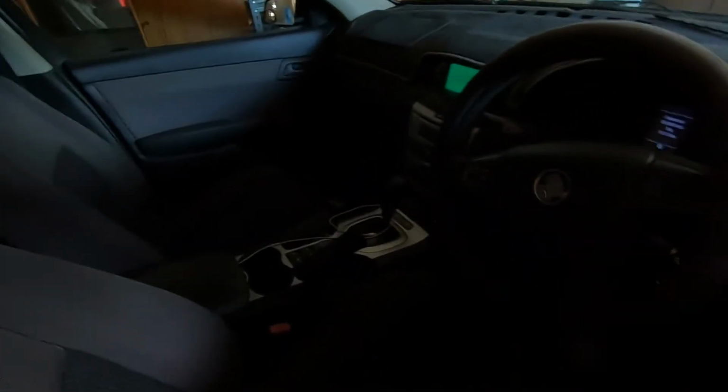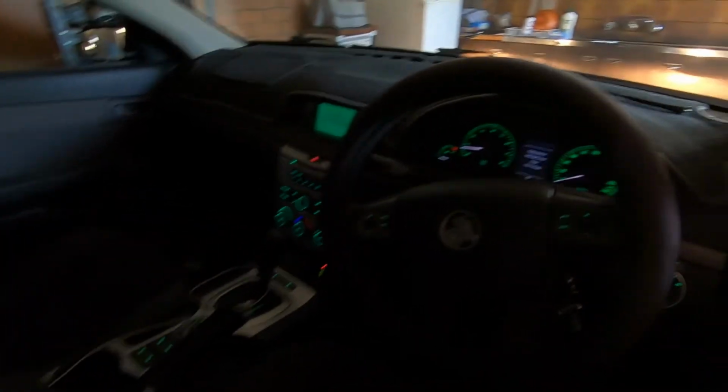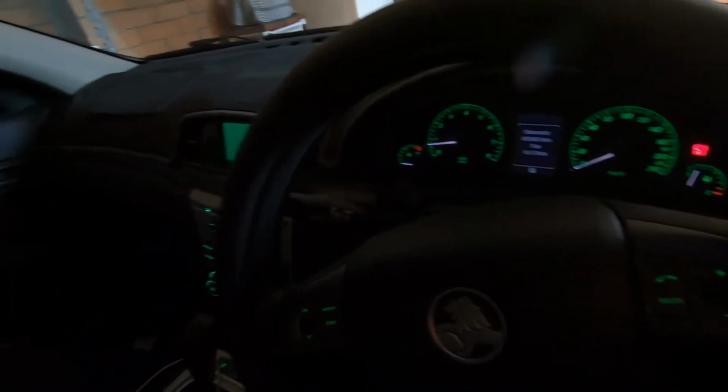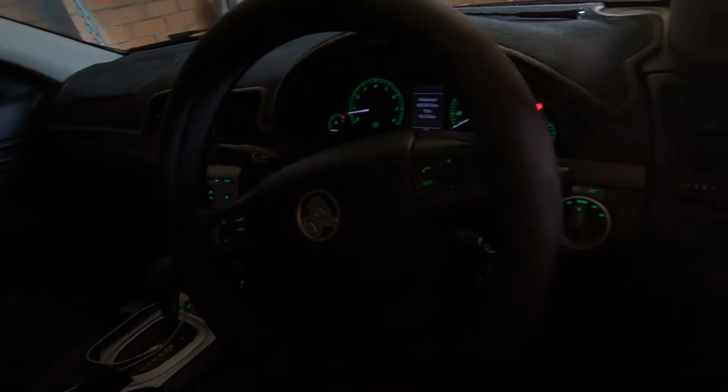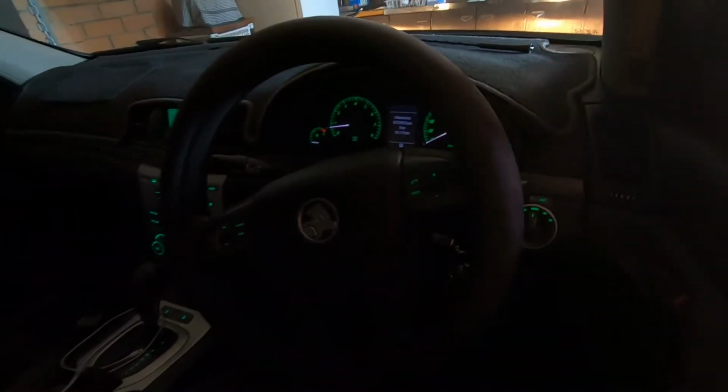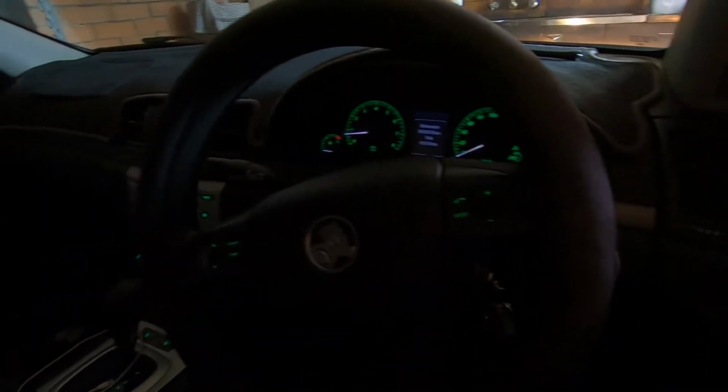So it's basically a look inside. Turn the lights on. Okay, that's the dash there. Now this is first registered 2010, but it's a 2009.5 model, which means it was built in the second half of 2009, but it was first registered 2010. That's when it first went out on the road. Hopefully it's not too dark, but that's basically what it looks like inside.